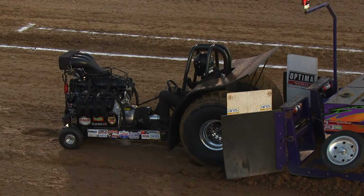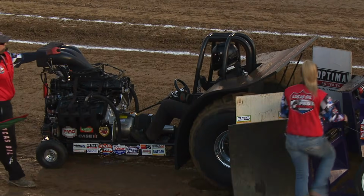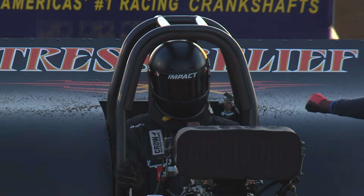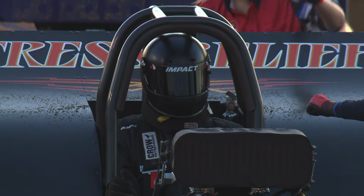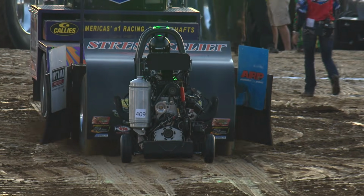And like you just talked about, if you can find that sweet spot where these guys don't have to use too much brake, they sail out over that 300-foot mark. Nice effort right there. 304.07 will be good enough to get him into the top 5.